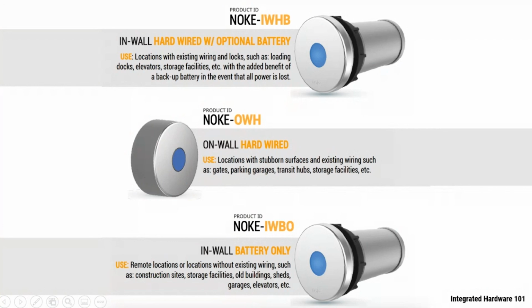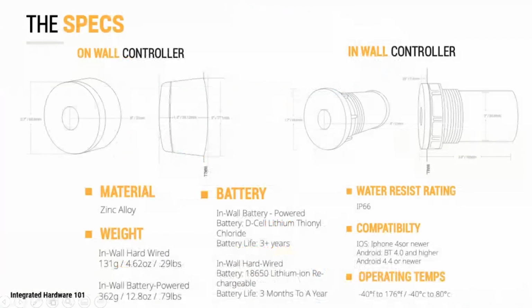Yeah, no, looks like we got a question. What is the temperature rating on the Noki IWBO? That's that bottom one. And perfect transition. You have those on the next slide. So perfect timing. So operating temp, they say is down to -40.